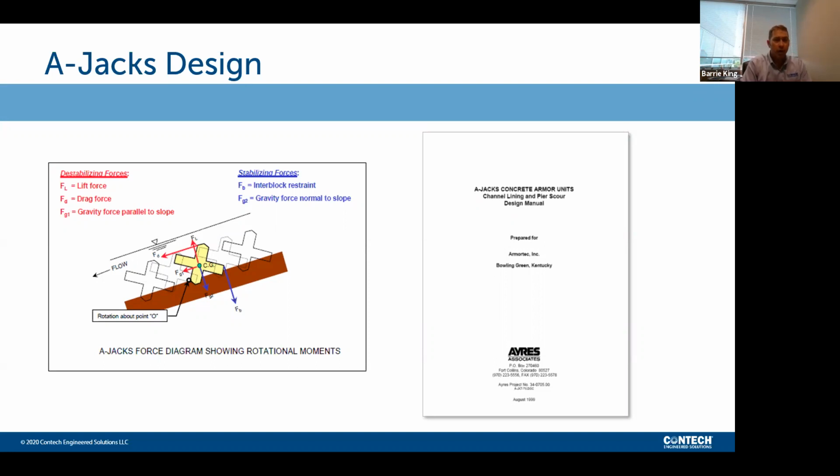So just looking at how they fail and how the flow regime is acting on the units, it's not earth shattering. It's things that we've seen before. If you could imagine a rock diagram or a riprap free body diagram, it would look very similar to this. The difference being that the hydraulic capacities between the two are vastly different, with Ajax having a much, much higher capacity for those critical structures that you're really worried about.